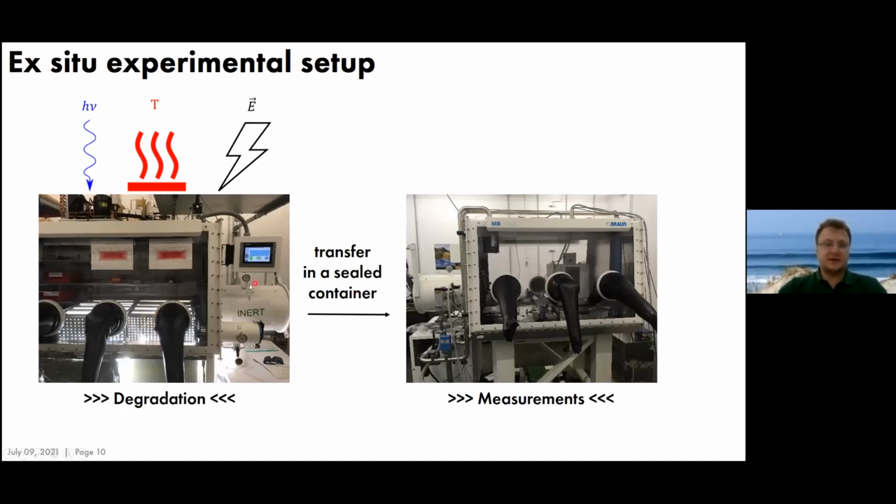After that, it is transferred to another glove box. We have several glove box lines with different equipment in order to measure properties and not to expose samples to atmosphere. This is the glove box with AFM, and we measure properties of these degraded samples.